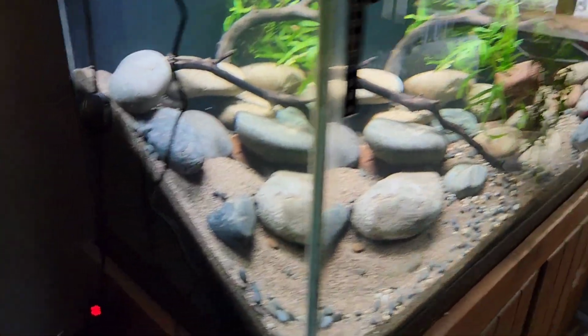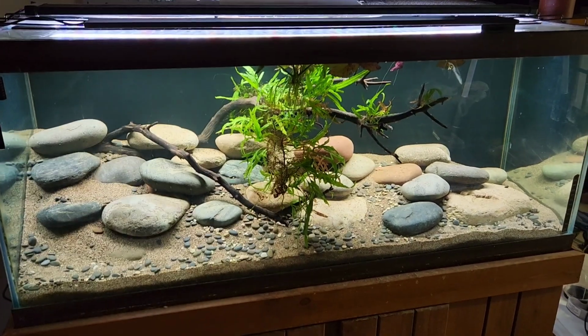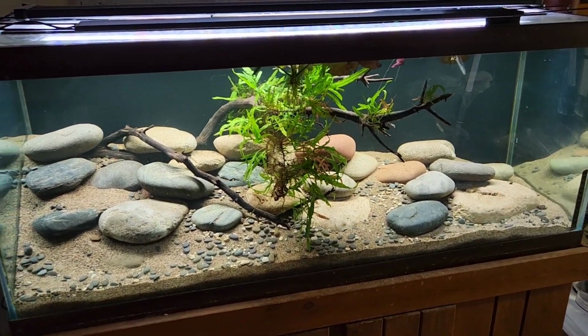Pretty elevated, you can see from the side. I've definitely built it up quite a bit. Stay tuned for this video. We're going to clean this up a little bit and add some rainbow fish.